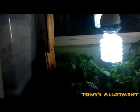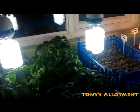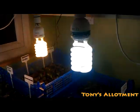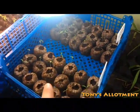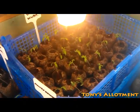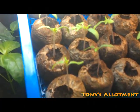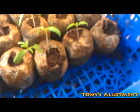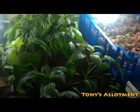I've had to raise the lights that I built up onto salad tape to get them up, and I'm going to have to do that again now. We've got a load of tomatoes, all germinated. As you can see, some of them got some really good leaves coming on them. So we'll have plenty of tomatoes as well.